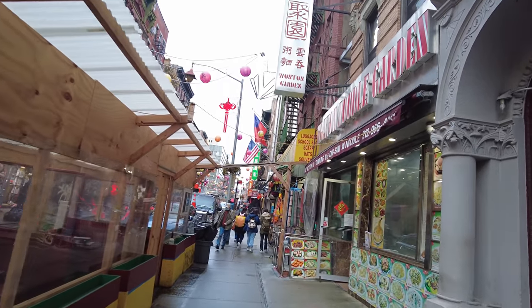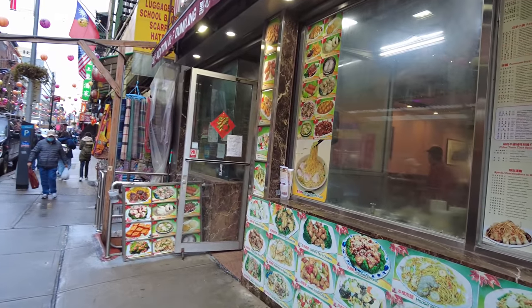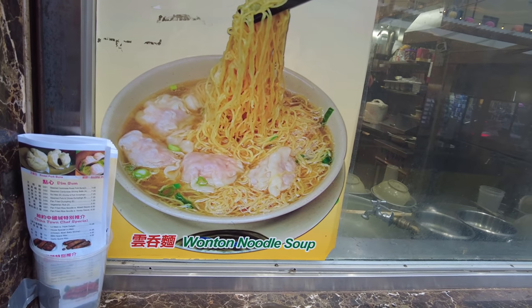Wonton Noodle Garden. They're known for their wonton noodle soups. Of course, they gotta put the picture right in the middle here so you can see it, but that's what you get.